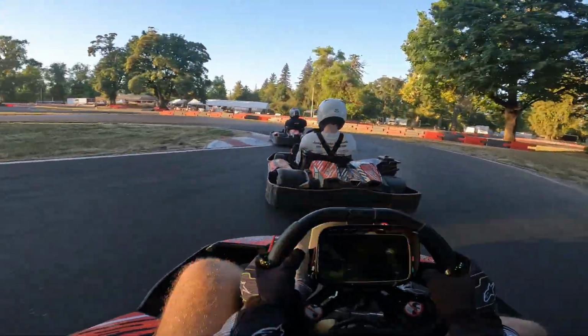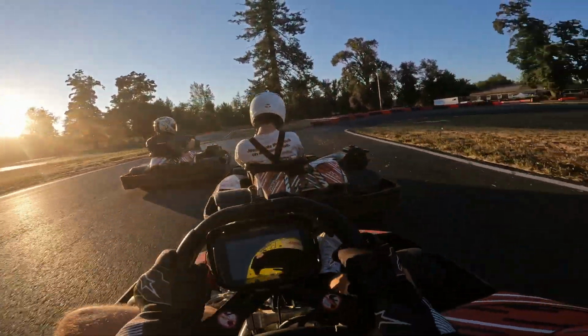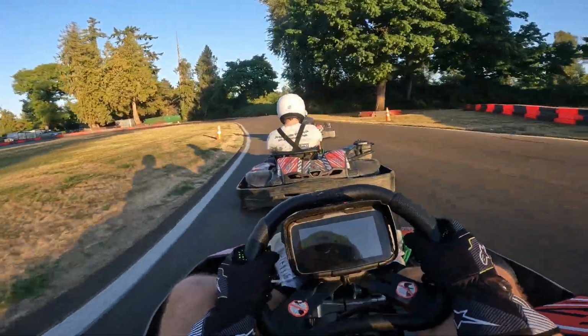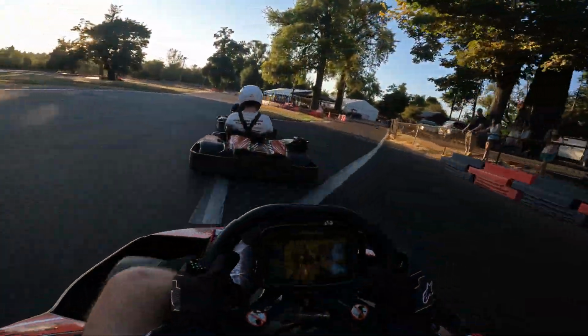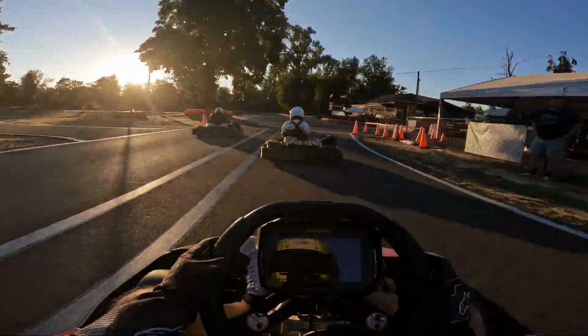Pretty even driving from all three of us through River 1 and 2. Emmanuel makes a mistake there and dips his tire. Driver in front of me looked like he was going to go for the move, so I kept my foot down, and then he ultimately didn't, so we made a little bit of rubbing contact there. All good there. No harm, no foul. Better run this time as we see the white flag, last lap.